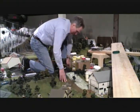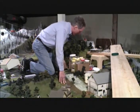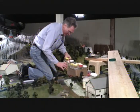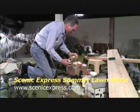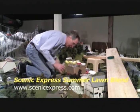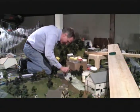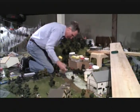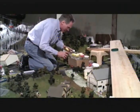Now, I want to be careful with my glue pot, because last year, I spilled it. And that was pretty much a fiasco. So, for this greenery, I'm going to use the Scenic Express Summer Lawn Blend, which is a very nice blend of grass. A little spot I'm going to touch up a little bit. And sprinkle this on. It just gets sprinkled on.